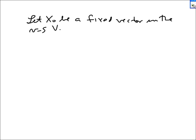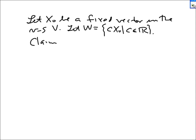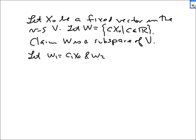Now I claim that W is a subspace of V, where W is equal to the set of all C times x0, where C is a scalar. I let W equal that. I claim W is a subspace of V. So I want to show that a linear combination of two arbitrary vectors in W is still in W. Okay, so let W1, which is C1 times x0, and W2, which is C2 times x0, be two arbitrary elements in W, because x0 can't change. The scalar can change.